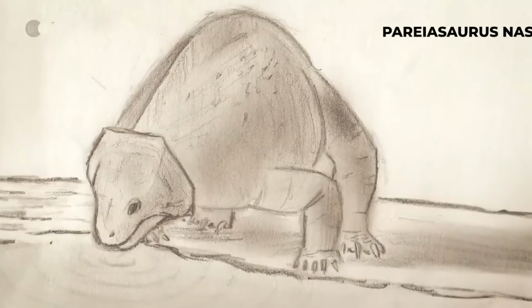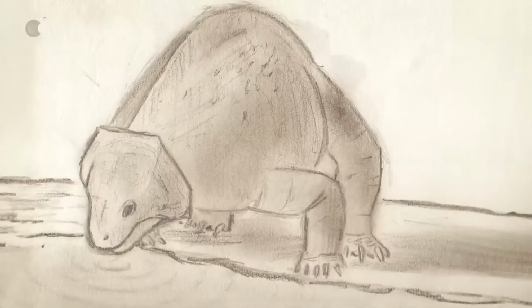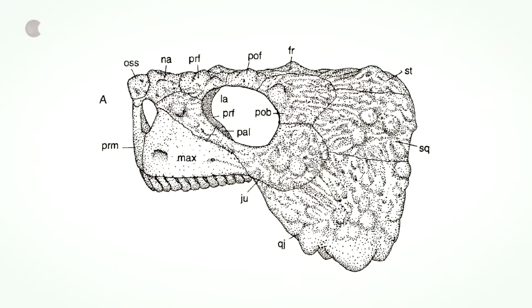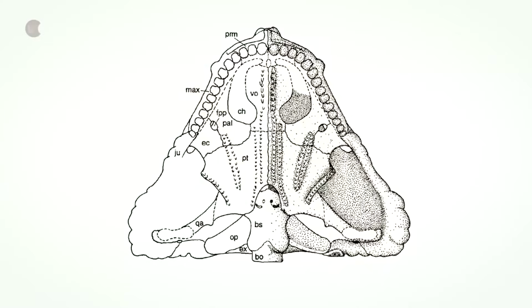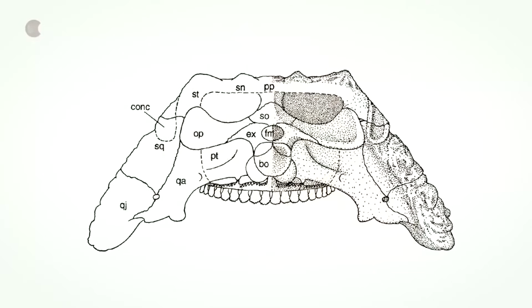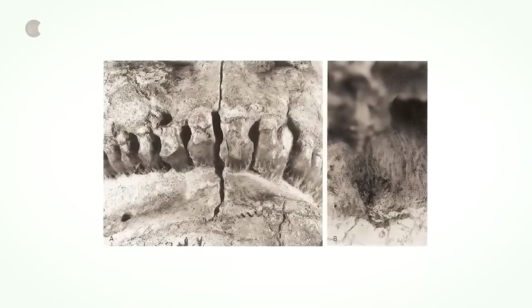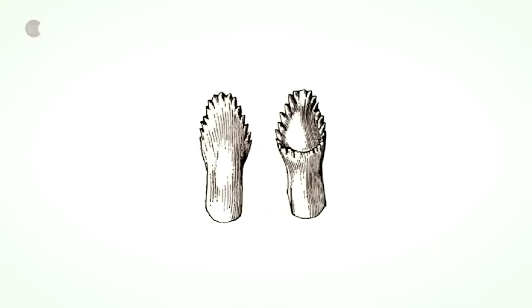This is Pareiasaurus nasicornis, one of the first of the Pareiasaurus genus. It's a large animal with a skull about 50 centimeters or 20 inches long. Its snout is fitted with a solid carapace. Pareiasaurus has many teeth, even on the palate. These are not useful for attacking meat, but rather plants. Its teeth are ideal for cutting hard plant fibers, as they are topped by cusps. Cusps are the sharp points at the top of the teeth's dentine.